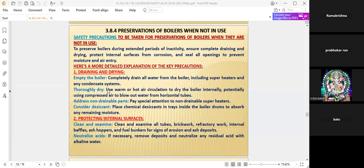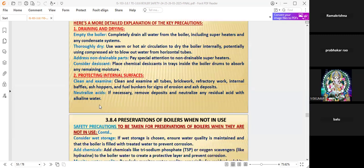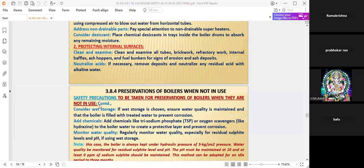But if you go into detail, one is that draining and drying is very important. The second is protecting internal surfaces, like steam valves, pressure parts, the internal surface of the boiler tubes, furnace tubes, and economizer tubes, including the ID fan, FD fan, gate valves, globe valves, and steam pressure valves. Everything we need to control for protecting internal surfaces.